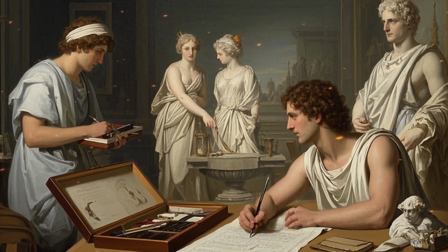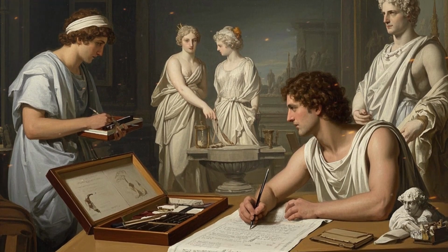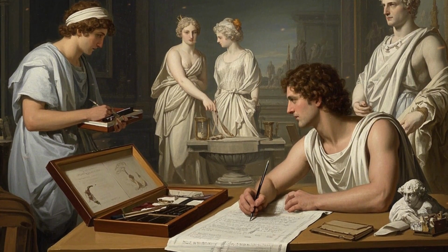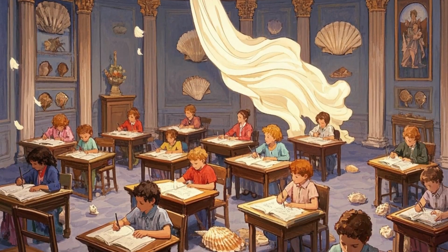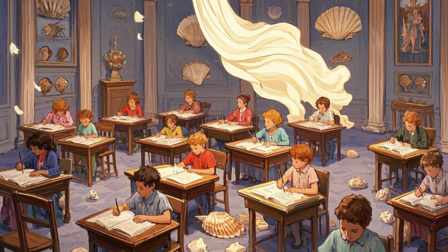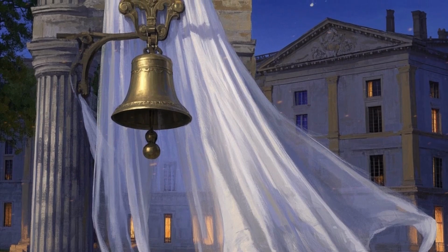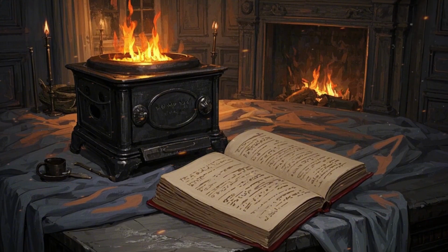There's something oddly comforting about it, all the scraping of pens, the rustle of specimen boxes, the light through the rain-streaked windows. No one's fighting, no one's crying, just 30 children, writing slowly about shells they found in hedges, gardens, ditches, and behind grocers' shops. Somewhere faintly, you hear the wind rattle the bell outside. The coal stove in the corner ticks as it cools.